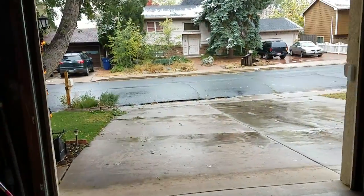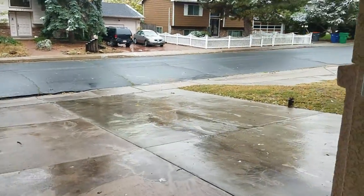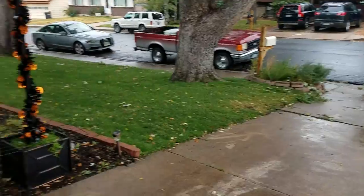Front yard looks amazing, so I wouldn't change anything in the front yard. That looks really cool. I love the American flag up there too.